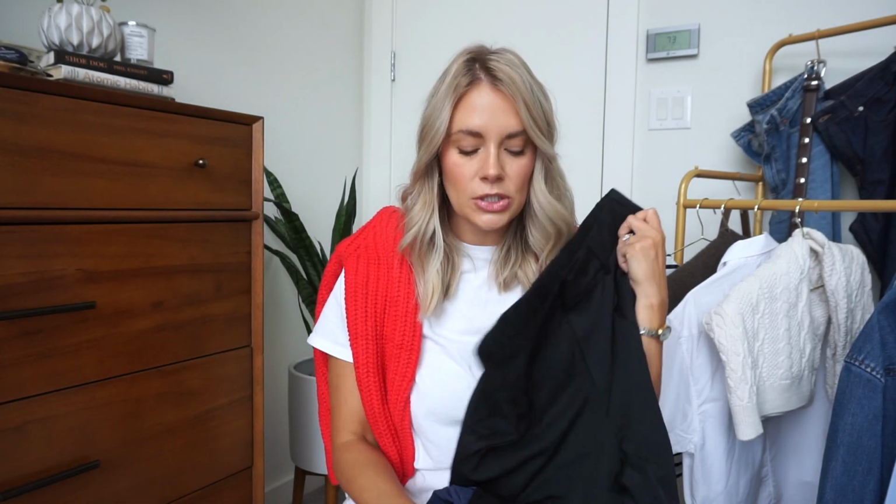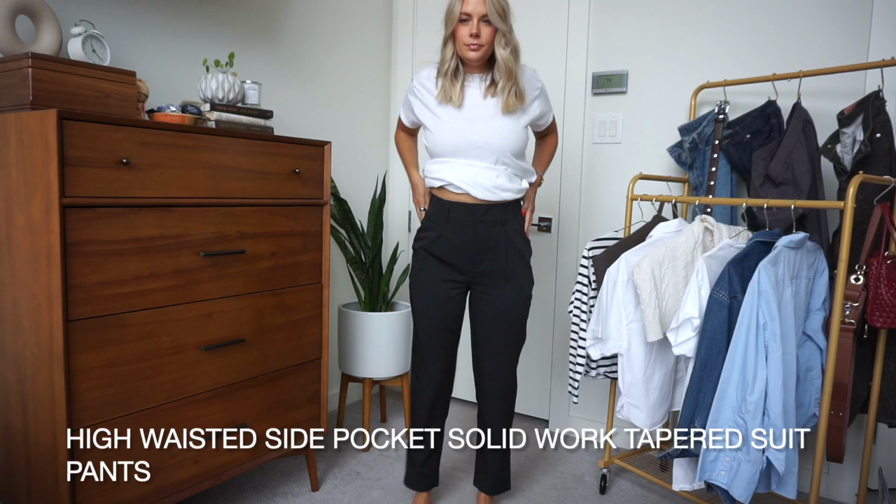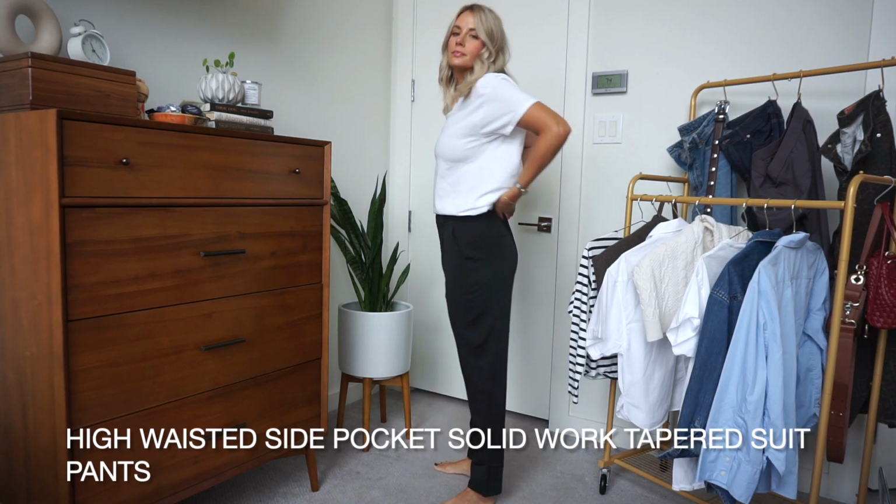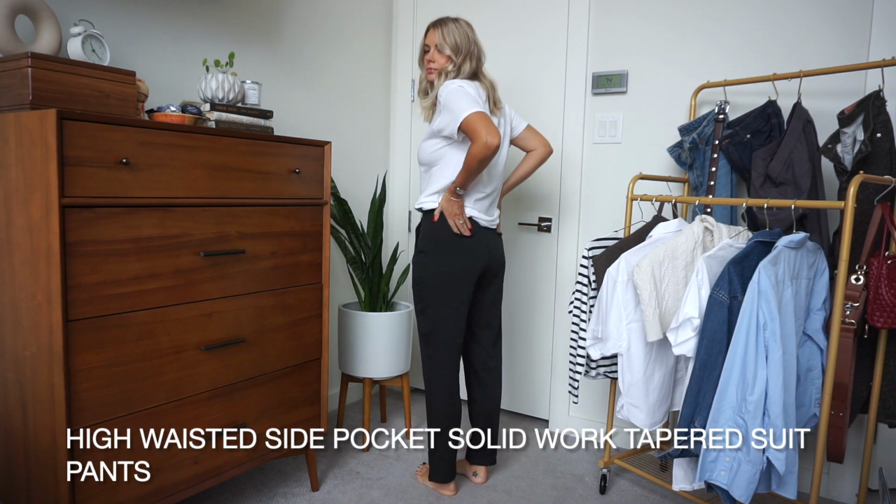So again, a straight leg, just very standard, classic trouser fit. These ones are a bit more tapered, which I wanted to try because I don't really have tapered trousers like this in my collection. And I really don't have a ton of black trousers in my collection. I think I have one other pair from Halara.